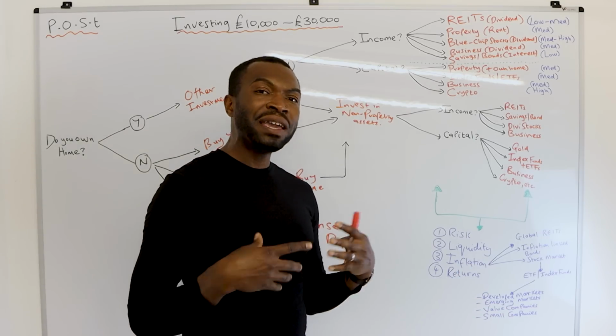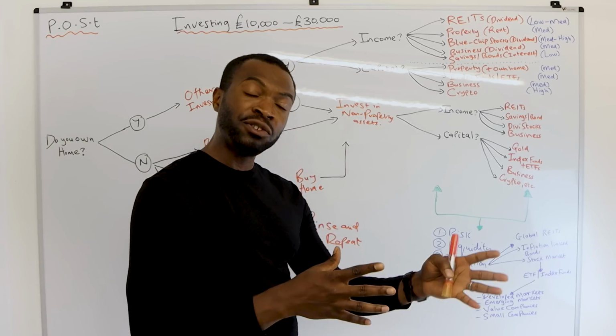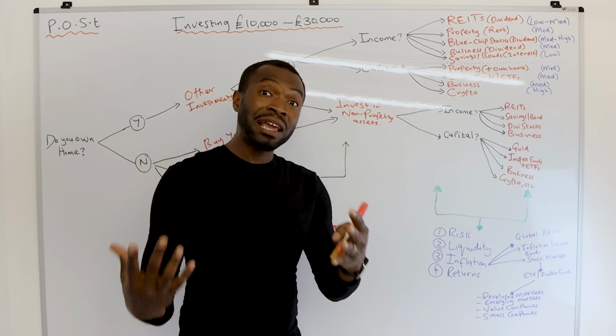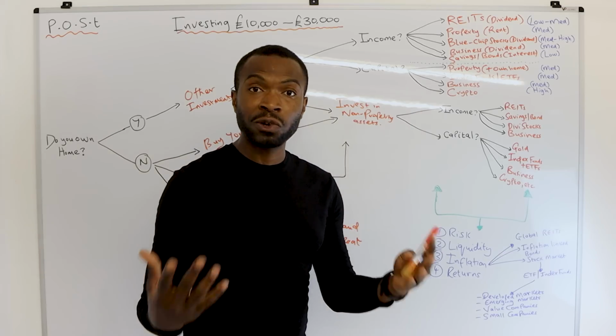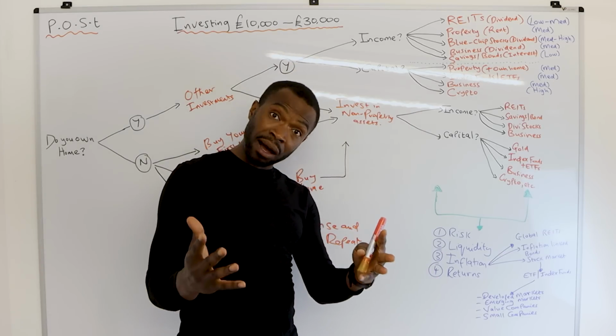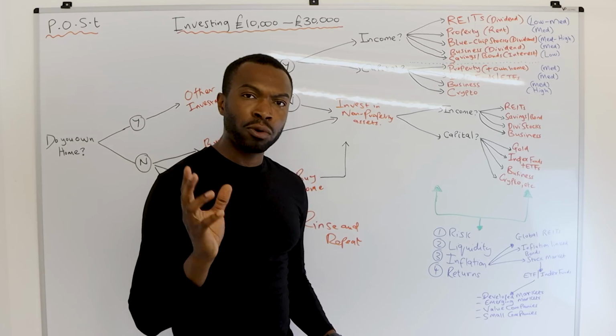In fact, where you invest your money through also matters. For example, if you invest through a pension, it's not as liquid as if you invest in the stock market through, say, your stocks and shares ISA. So you can see risk and liquidity play a very, very important role.